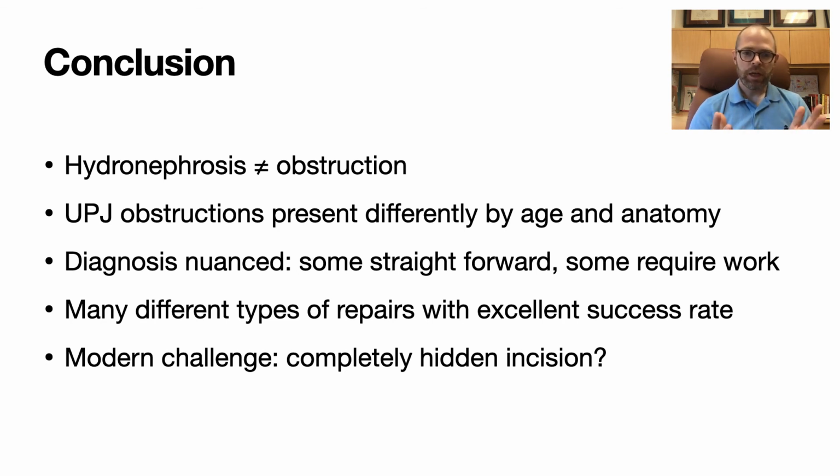And I think one of the modern challenges that not just me, but a lot of pediatric urologists, particularly those that do robotics, are trying to push is the concept of a completely hidden incision. And I think that this is something that, as a field, we're getting closer to. I think we're almost there. There's still a lot of debate on whether or not the right way to do this is with a multi-port or a single port. In reality, if you're hiding incisions and giving kids good surgical outcomes, it probably doesn't matter what robot you're doing. It's just whatever the surgeon's preference is. But we are getting to the point where we can do this with a completely hidden incision, which is pretty neat compared to what people had to work with 30 and 40 years ago.